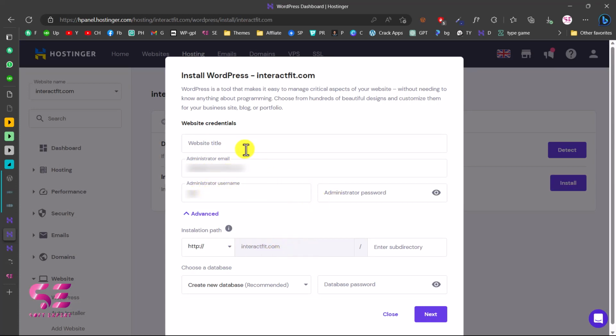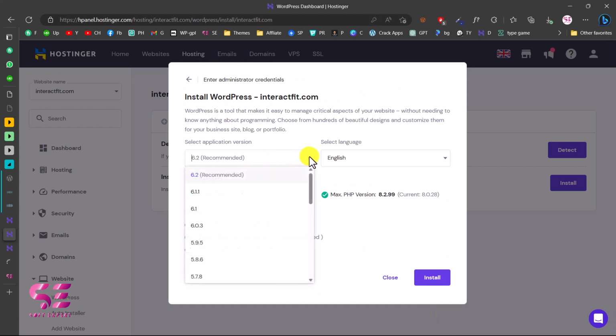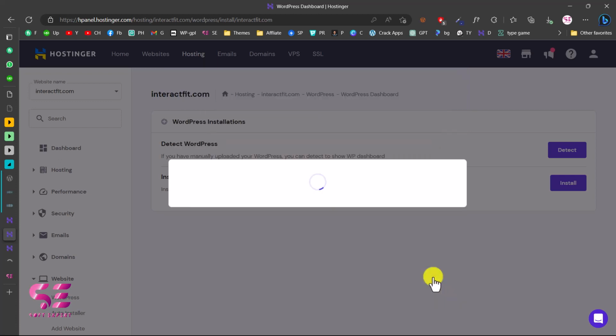That's it. So let me quickly fill this, and here make sure to choose HTTPS, and don't write anything here. We want our website directly on our domain, and then we'll click next, and then you can select the WordPress version. The most recent one is recommended. You can choose your website language. Disk-based and PHP version are fine, and you can select update only minor version. Then click install, and that's it.